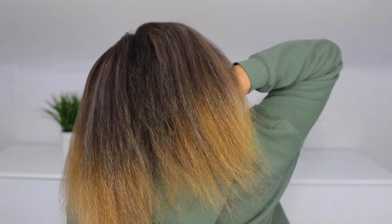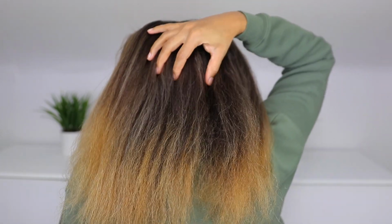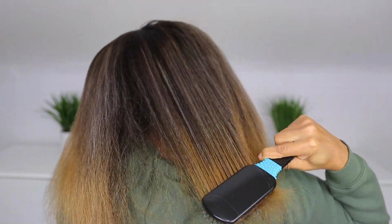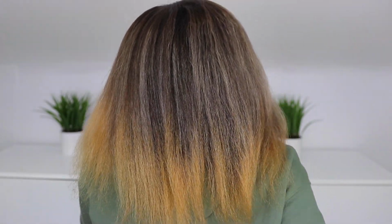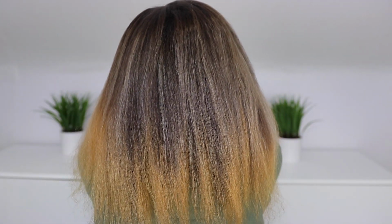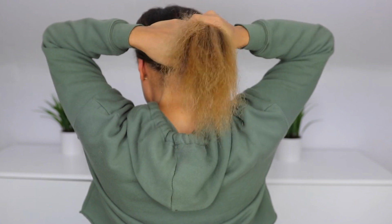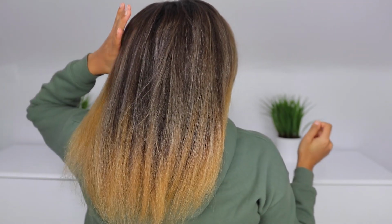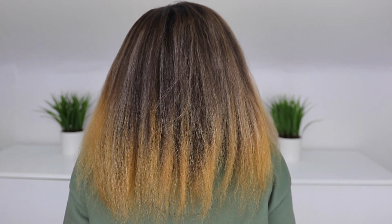You see the difference? Like, look, my hair is purple, y'all. My hair is purple. But you see the difference in the color. All that box dye on the ends, we are getting rid of. Me no likey. So, I'm just going to have her do it the best she can without cutting it all off.